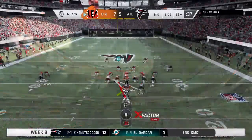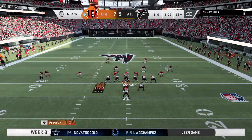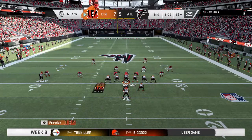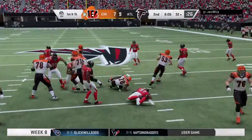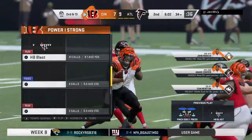A false start backs him up 5, first and 15. After the penalty, it's Mixon. Give him a couple on the run there. It'll be 2nd and 13.